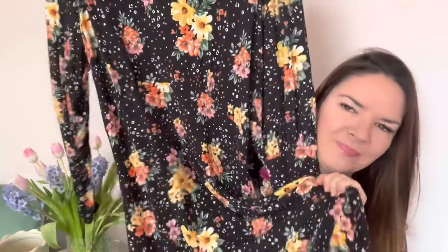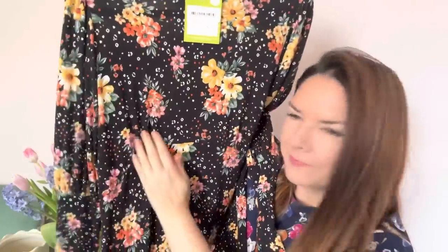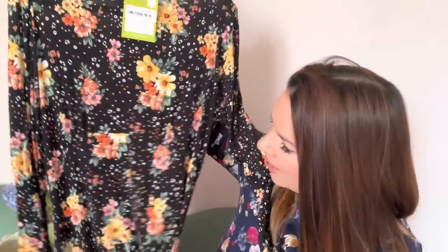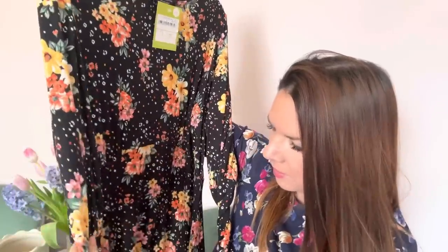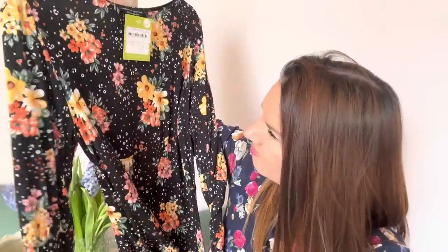So it's actually a 14, so it would definitely fit. I thought it looked like a good size. So it's nice and long, not too long, long sleeves, and I think it's just past the knee. Really like that, and it's quite pretty. The detail here is quite pretty as well. So that's one I can wear either with tights or with, I don't know, flip-flops. I'm not sure, maybe not flip-flops.